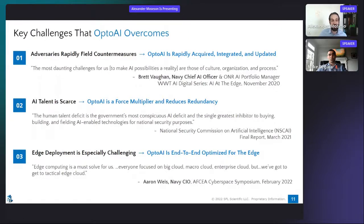First, our adversaries are outpacing us in some ways, rapidly fielding countermeasures to any AI solution that the DoD deploys. Mr. Vaughn himself identified culture, organization, and process challenges as the most daunting in this space. So OptoAI is designed to be rapidly acquired, integrated, and updated. The cost, again, is much lower and the pace is much faster for enhancing a fielded platform versus developing a whole new one.